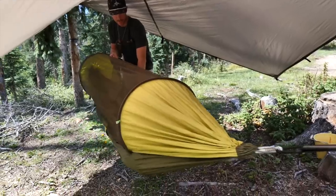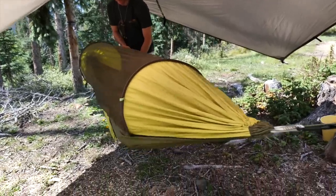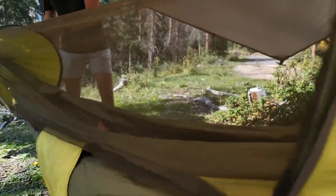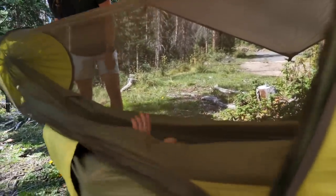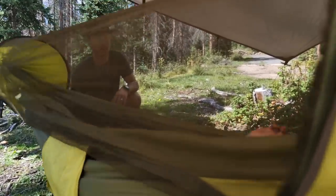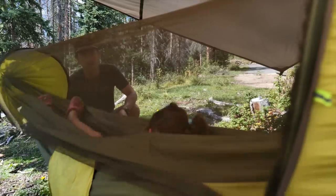Oh, yeah. We got a full bug net. Best hammock purchase I've ever made. What do you think about that now? Nap ready. We finally got some shade. You got shade, you got shelter. What do you think? You want to sleep out here?